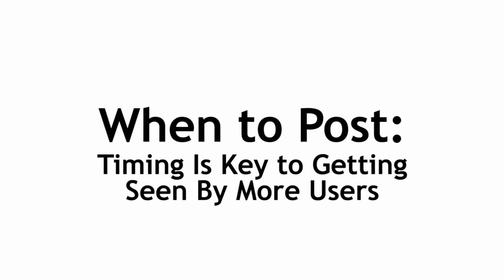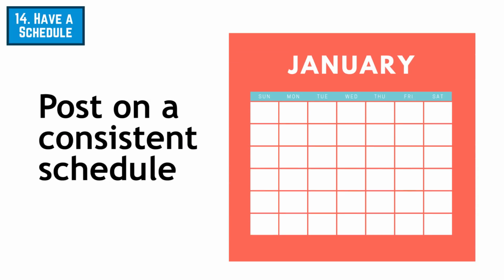Moving on to our next category, when to post. Timing is key to getting seen by more users. Tip number 14 is to post on a consistent schedule. If you post on the same days every week and always post around the same time each day you post, your followers will know when to expect new posts from you. This is also rumored to be favored by the Instagram algorithm.